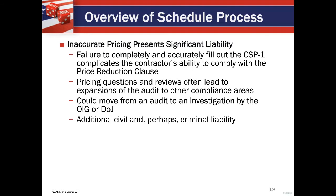There's also significant liability because once the government comes in and audits, which they could do for up to 2 years after submission of the information, if they find stuff that you didn't disclose, it could potentially move from an audit to an investigation by the Office of Inspector General or Department of Justice, and there could be civil or criminal liability. So it's really important to get that right.